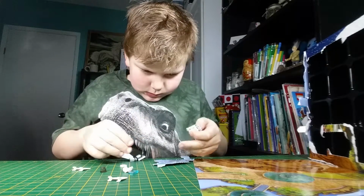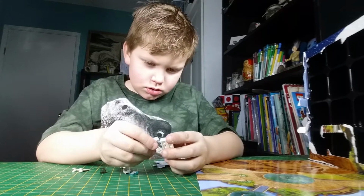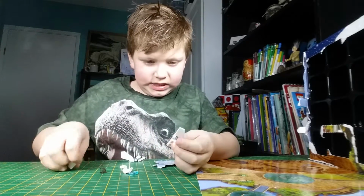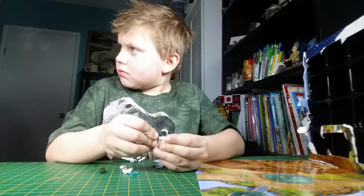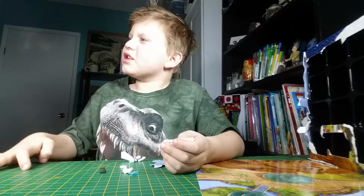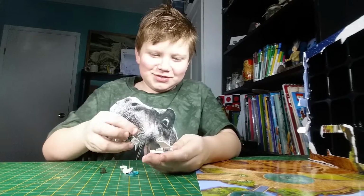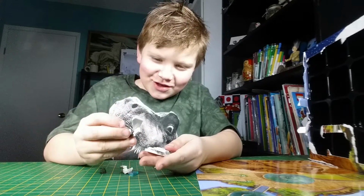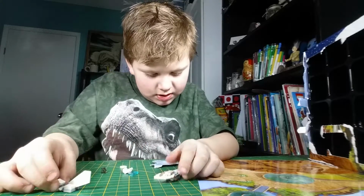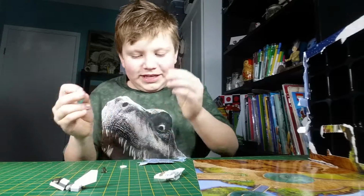Do you know what that ship's called? No, but I do know what it is. I don't know what it's called, but I know what it is. It's Darth Vader's... blaster thingy. But, like, it's his ship, not really his ship, though. But it kind of is Darth Vader riding it.